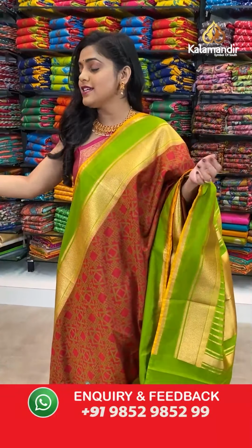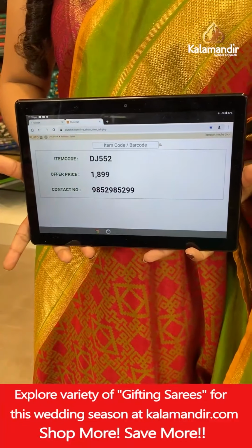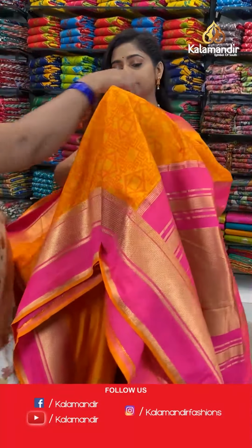Now let's see the pricing details of the sari. Sari code is DJ552, offer price 1899 rupees only. To place an order, take a screenshot, send it to our WhatsApp number 9852985299.